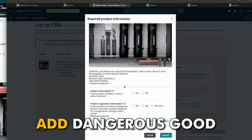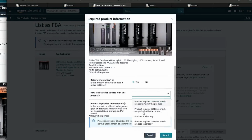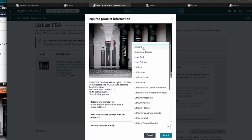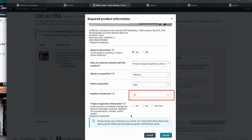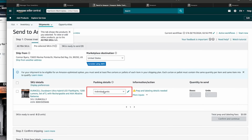So I'm going to go ahead and add dangerous goods. This product does contain batteries, so it does utilize batteries. How are products used? Okay, product requires batteries, which are packed with the product. They're separate. They aren't in the product already. They're just alkaline batteries, so we'll go ahead and select alkaline. Battery size, these are AAAs. Number of batteries, there are 12. Product regulation information: it is not considered a dangerous good. We're going to go ahead and submit. There's a list as FBA and send. Individual units, we're just going to select this here.